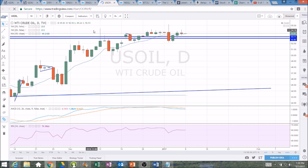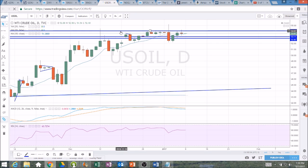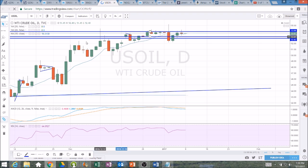And look how clearly 54 psychological resistance stands out on this daily chart. We've broken well above $54 multiple times, but we have never closed a day. I shouldn't say never, but in the past month, we have not closed above $54 with all these long upper wicks. So very clearly a psychological resistance level that the bulls are unable to close above. So that warrants a resistance line at that point.